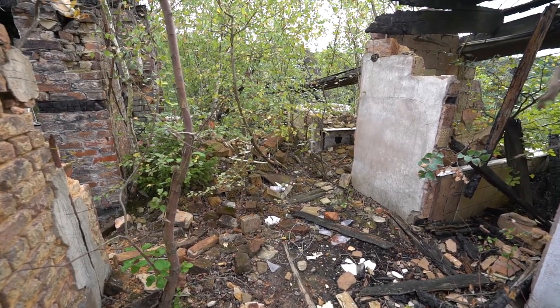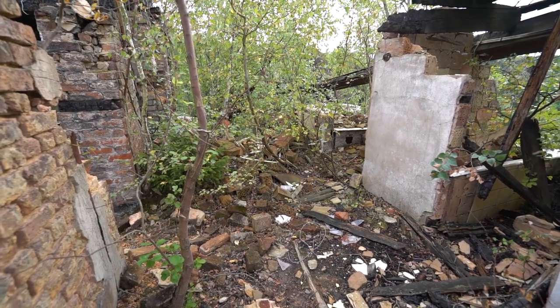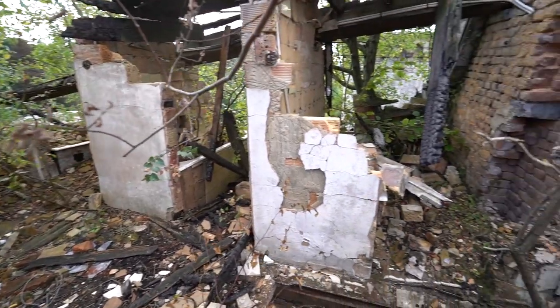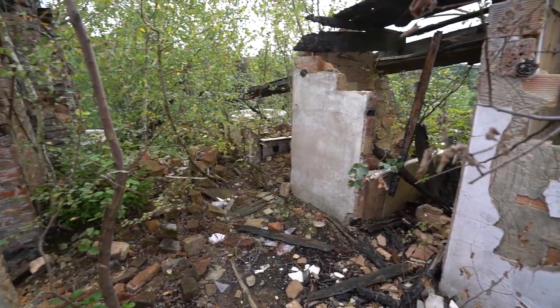Can I go across? No. Not worth it. Okay. Yeah, there's really nothing here. I mean, we can see what there is. Looks like that was obviously a bathtub. There was a fire. Burned down the roof. But there's another side of the castle that I want to show you guys, so I'll head there right now.